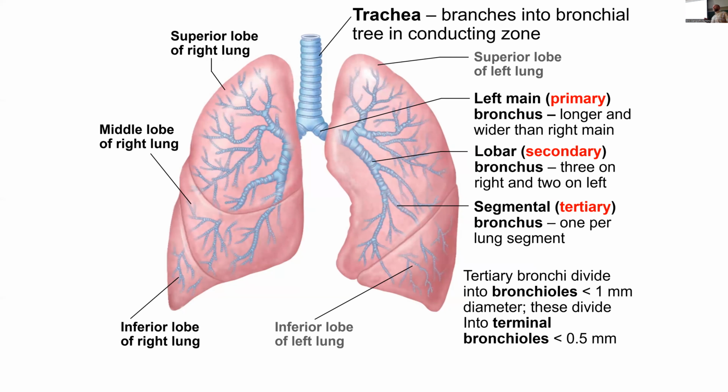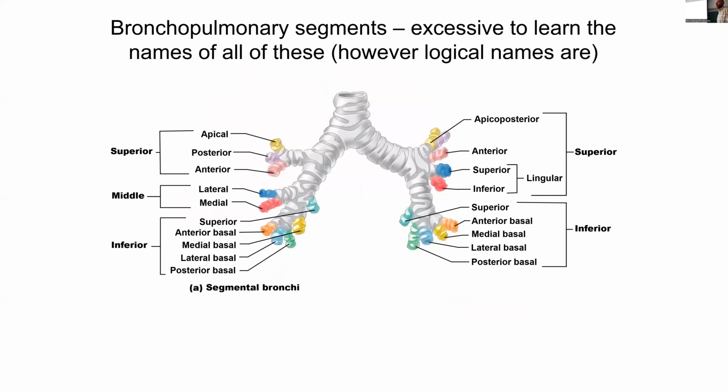So do the terminal bronchioles have the alveoli on them? Remember, we're going to get there in a second. Yep, hold that thought. Just a couple slides ahead of me.